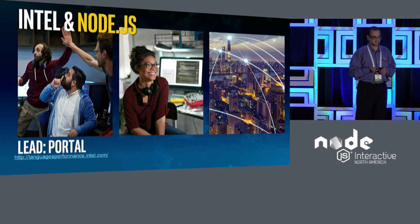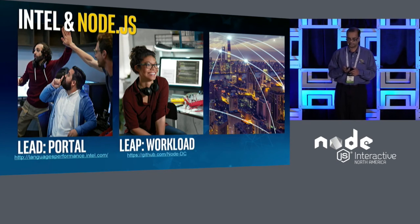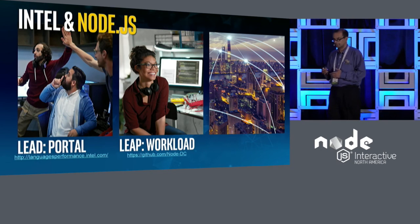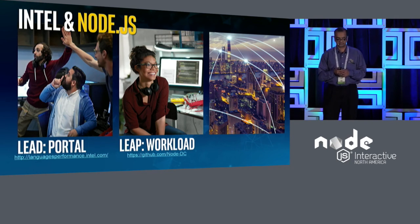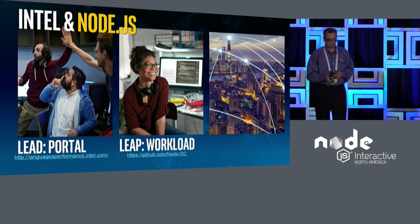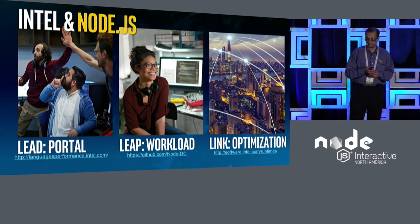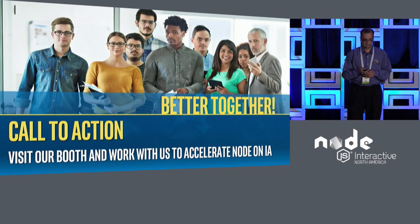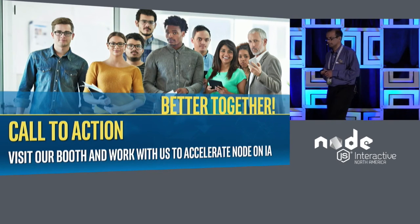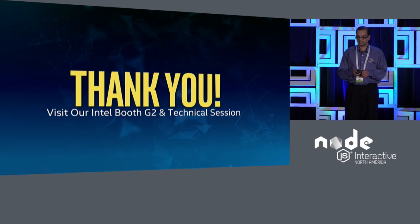To summarize, Intel is helping the community with our servant leadership with the portal. And we want to help you leap ahead by having all the use cases for workloads so that we can drive performance and optimization and link it all back to your user experience and to your software. So our call to action is to visit our booth and work with us to accelerate Node on IA. And I have a couple of minutes so I can take some questions.